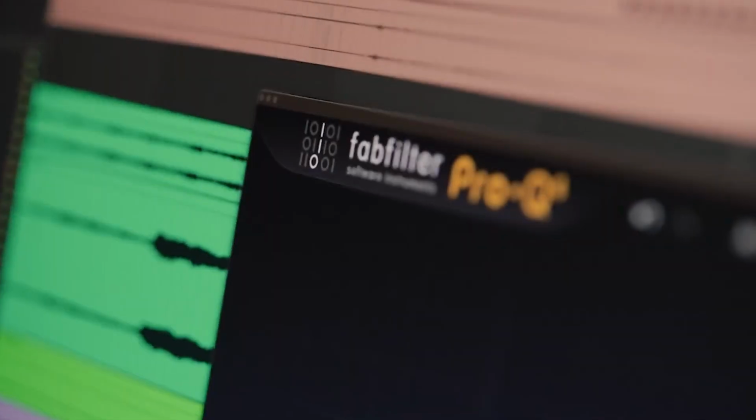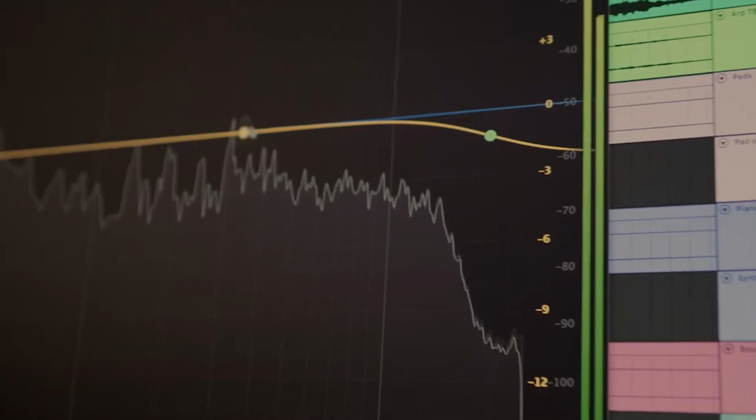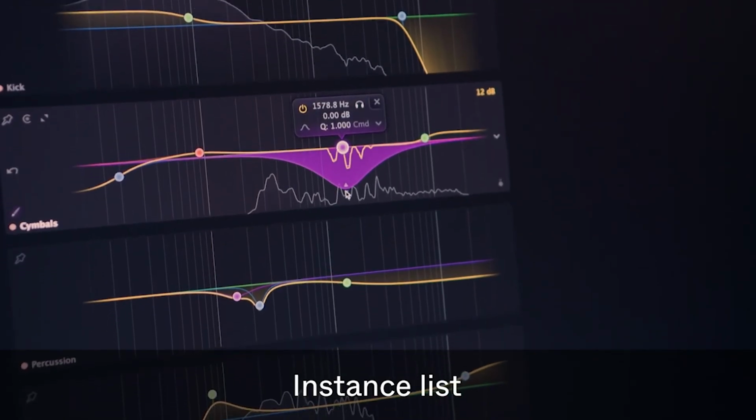I am going to NAMM. It's going to be amazing. I'm going to be working with a company you should all be familiar with, but more on that in a minute. Fabfilter have teased the PRO-Q 4 is coming out soon with some exciting new features.